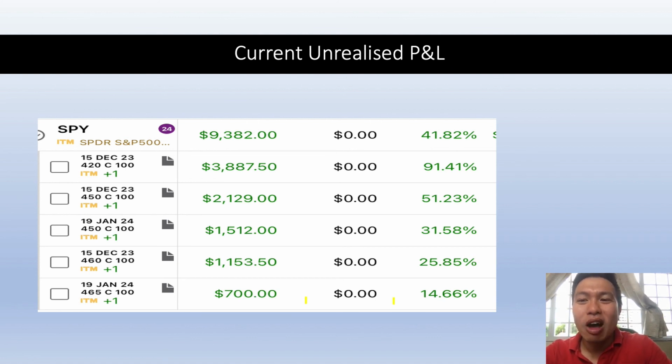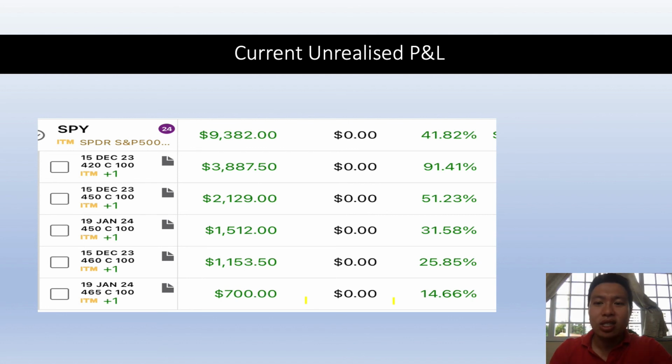So let's have a glimpse of how my portfolio has done. As you can see, this is the 6th of November and my positions are thankfully all in the money. I have taken the time to ensure that each position has a stop loss just in case of a correction, and you can see it's over here. These are all my stop losses.